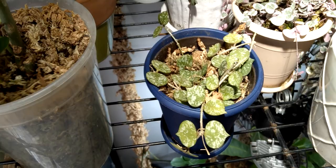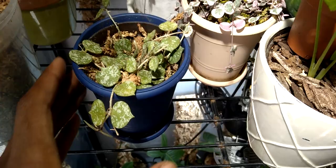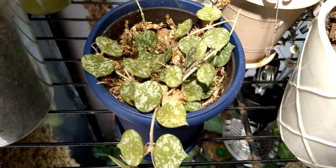But anyway, let's see what we have here. There's the wind pushing on the door. But yeah, I ended up getting her, and that was a little while ago, you guys. A new leaf there. She just needs a better setup, because when I did this, I didn't have much sphagnum, as you can see.